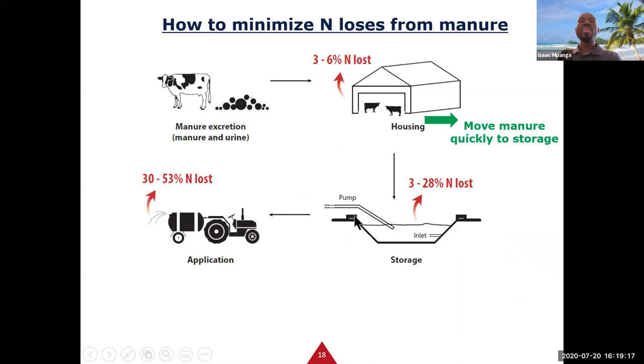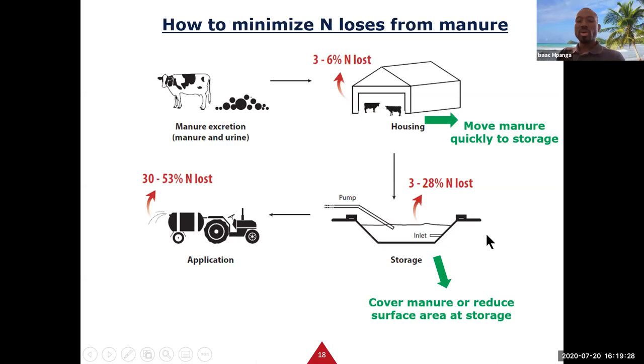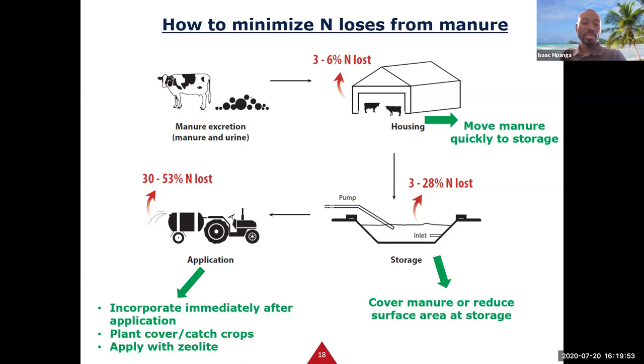How can we minimize this? To minimize this at the housing level, we can quickly move the manure to storage. And during storage, we can also minimize losses by covering the surface or reducing the surface area of the storage facility, just to minimize gas loss. And in the field, we can incorporate the manure into the soil immediately after application. We can also plant cover crops or catch crops. So instead of putting the manure on during winter and waiting until spring, we put it in there and we put cover crops there. John will talk more about that, so I'll leave it out. Zeolite is also something that we can use.